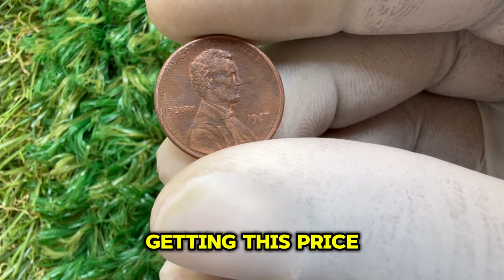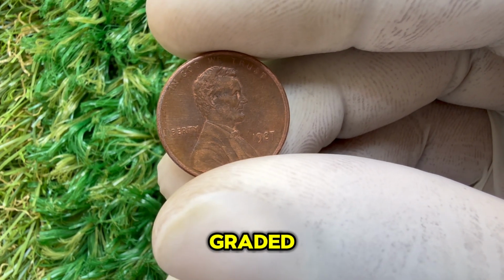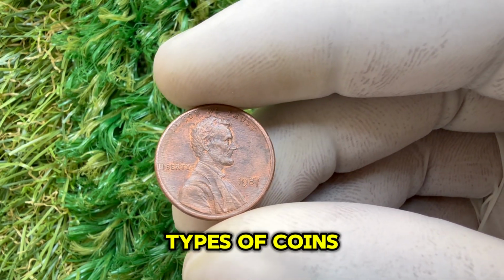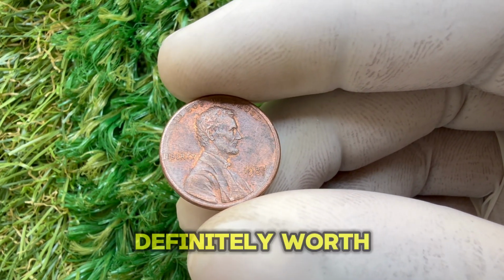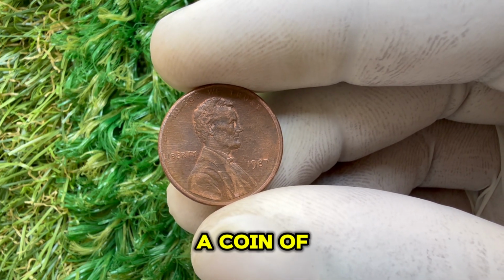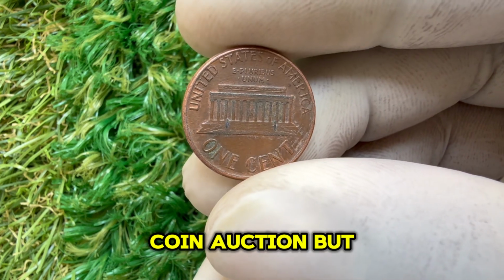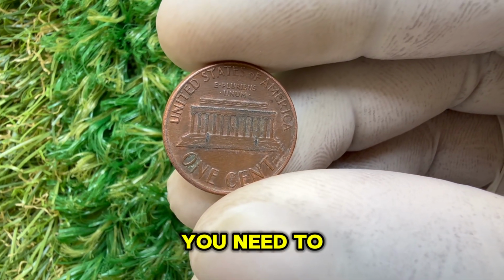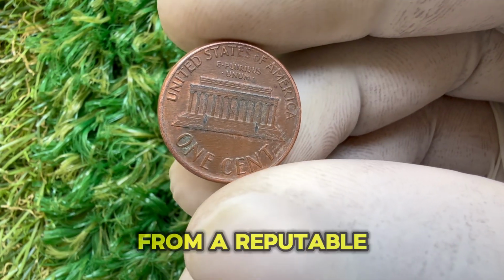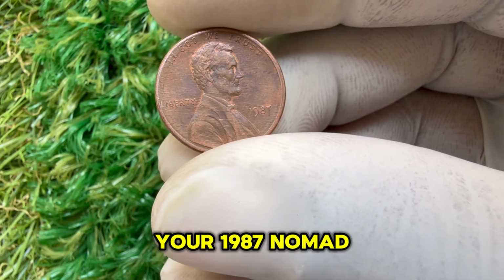The key to getting this price, or anything close to it, is ensuring your coin is professionally graded and authenticated. At this moment, there's a high demand for these types of coins, so if you have one, it's definitely worth getting it evaluated by a professional coin grader. A coin of this rarity and demand can easily sell for thousands of dollars at a major coin auction, but to maximize its value, you need to make sure you have all the right paperwork, including certification from a reputable grading service.